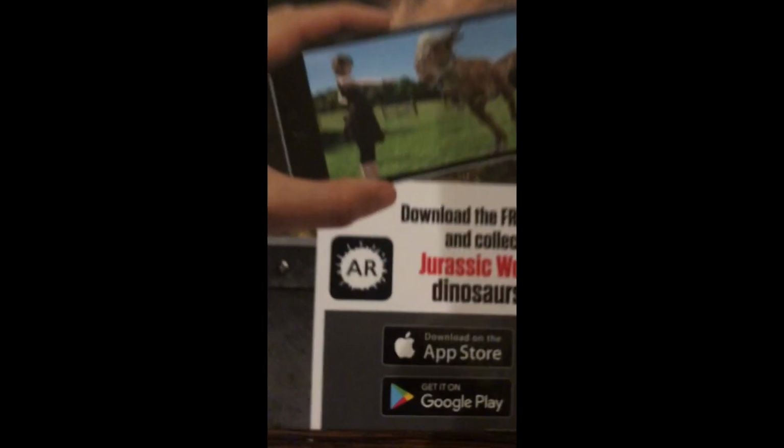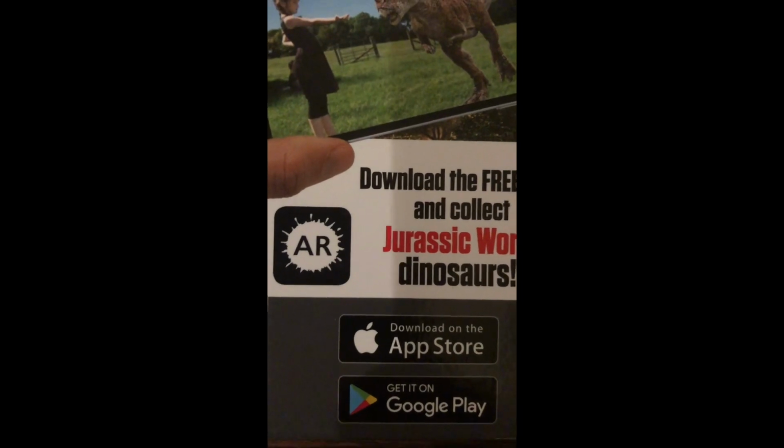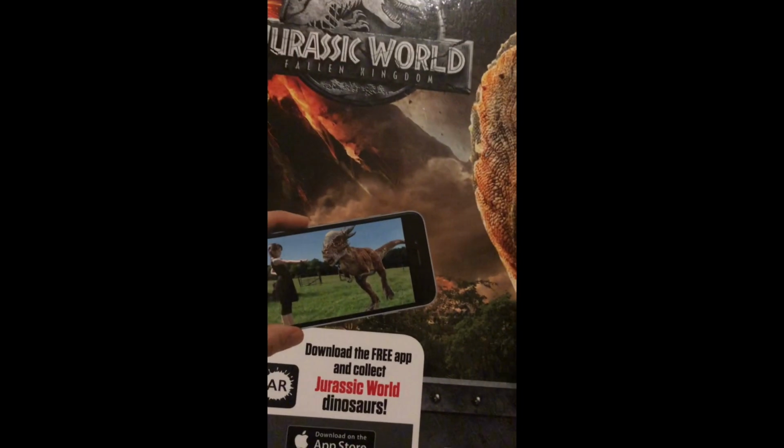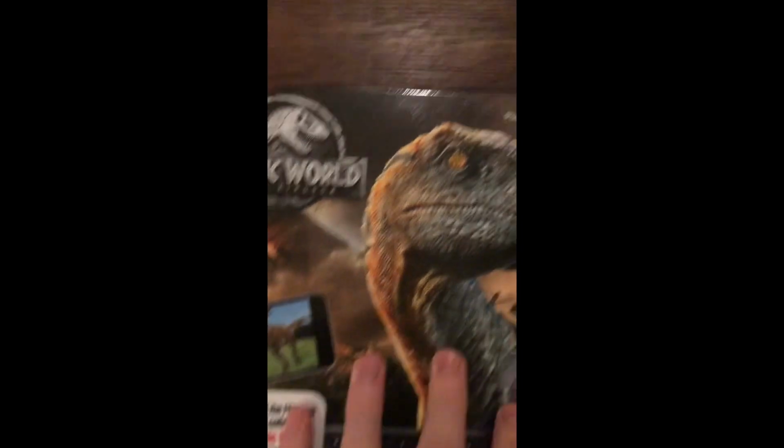As you can see, it's got an app. It's not the exact same app as the other one, but it's very similar, where you can download the app and fool around with 3D dinosaurs, which is pretty cool. And this is another canon book.